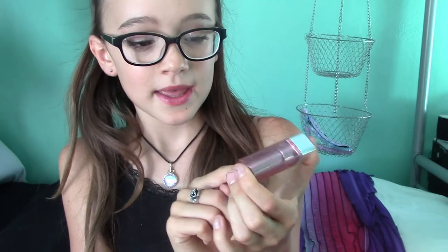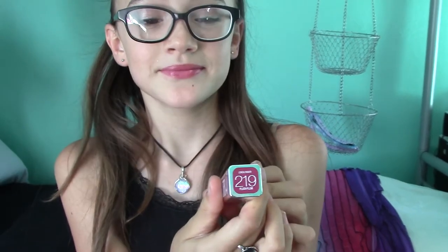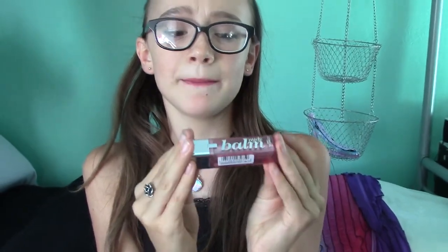It is so buttery and so amazing. It's the Nude Balm, and it's by L'Oreal. And the color is Plush Plum. It is the most beautiful color ever. It's sheer, but it's buttery. I sometimes like to wear sheer, not too over the top, because once in a while I wear really over the top. Let's say there are simple colors, but sometimes I wear more fierce colors.